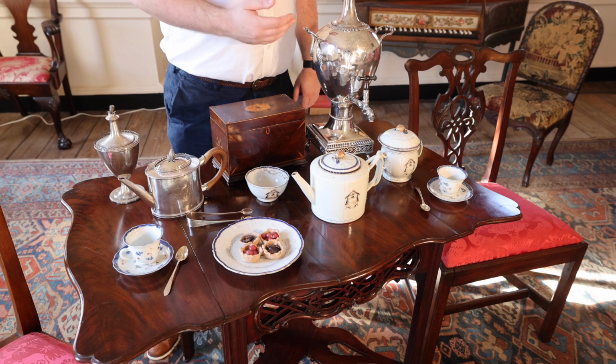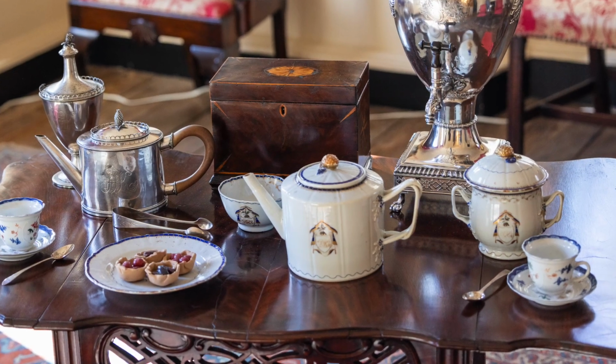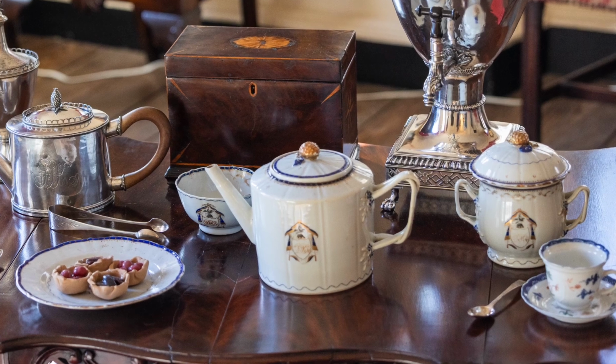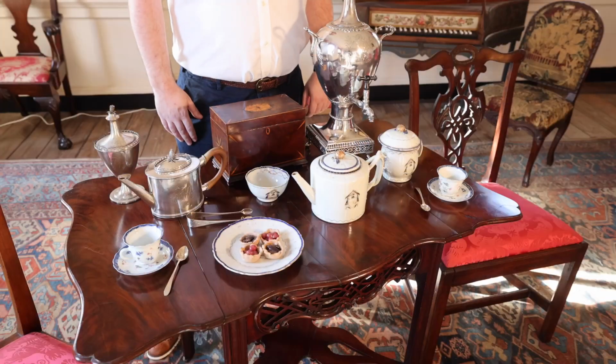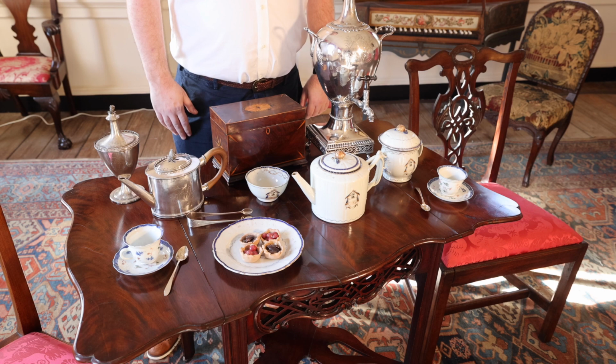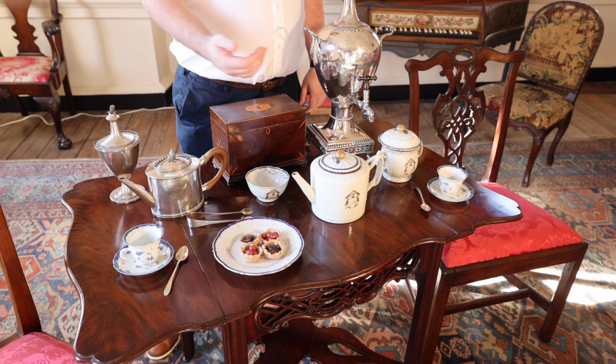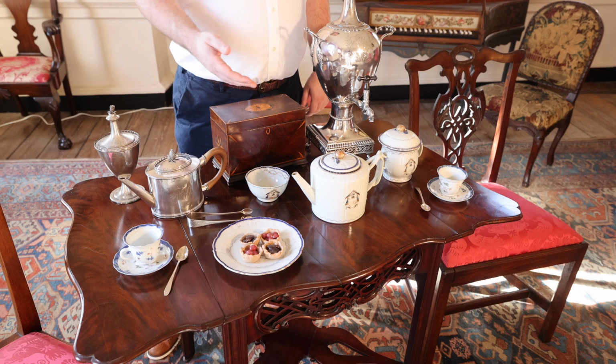The porcelain on the table is Chinese export porcelain, made in China for export to the British and American markets. Chinese export porcelain was very expensive in the 18th century. The pieces you see on the table are examples including a teapot, plates, cups, saucers, and a waste bowl.